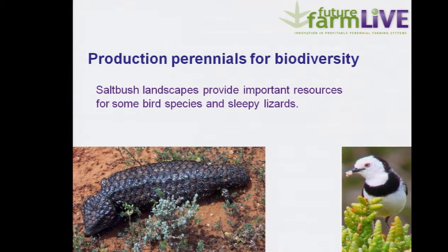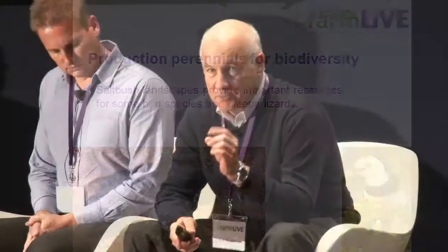The thing I'd want to emphasise out of this particular project was that although definitely the mallees and the saltbush provide important habitat for some species of native fauna, the gold standard is the remnant native vegetation. A far greater variety of species will inhabit the native vegetation, so we can see the perennials that we might put in the landscape as bolstering particular resources, but they're really no substitute for the remnant vegetation that we need to protect in the landscape.